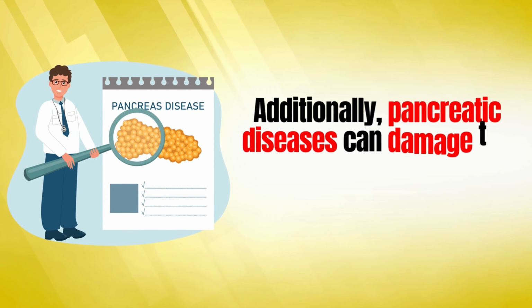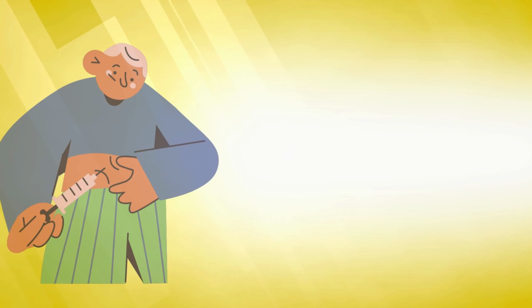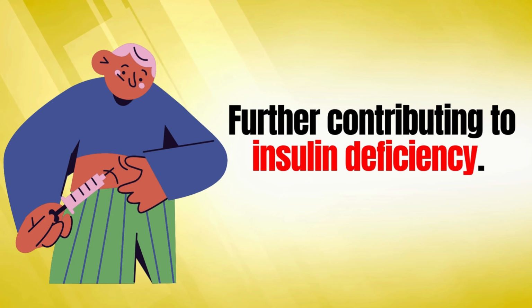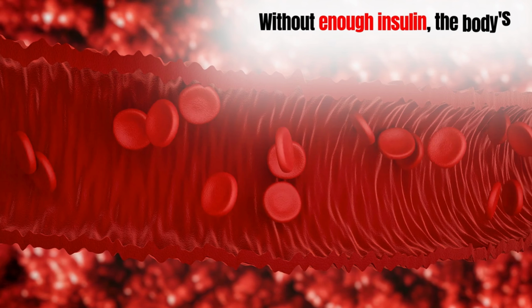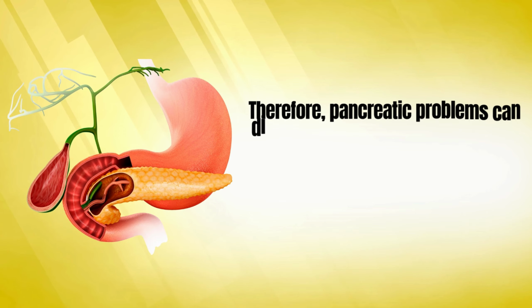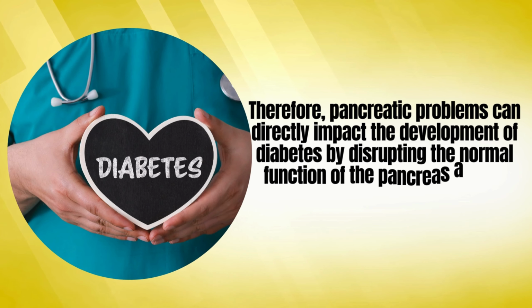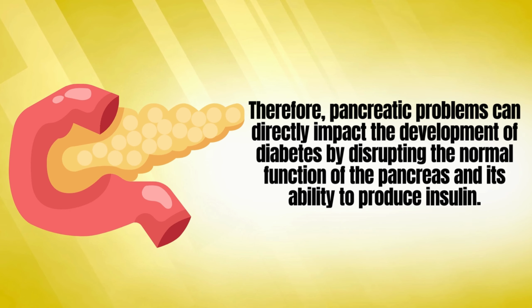Additionally, pancreatic diseases can damage the cells that produce insulin, further contributing to insulin deficiency. Without enough insulin, the body's cells cannot properly absorb glucose from the bloodstream, resulting in high blood sugar levels characteristic of diabetes. Therefore, pancreatic problems can directly impact the development of diabetes by disrupting the normal function of the pancreas and its ability to produce insulin.